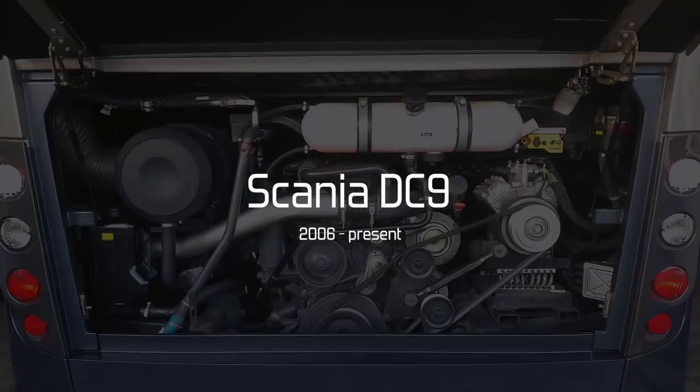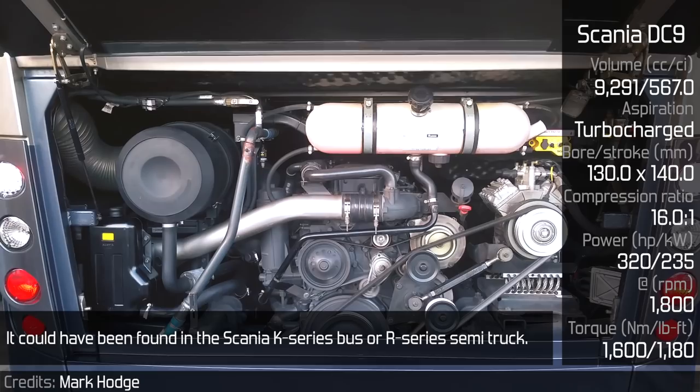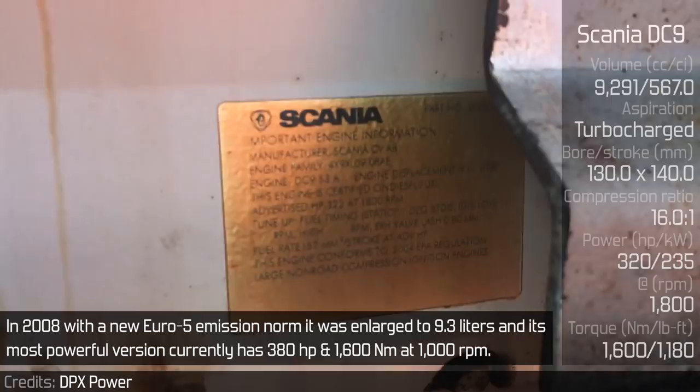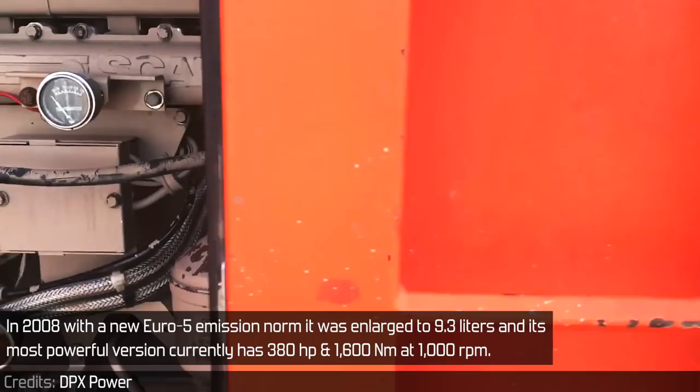Scania DC9. The DC9 was first launched as a Euro 3 compliant engine, featuring 8.9 liters of engine volume and 230 horsepower. It could have been found in the Scania K-Series bus or R-Series semi-truck. In 2008, with the new Euro 5 emission norm, it was enlarged to 9.3 liters, and its most powerful version currently has 380 horsepower and 1600 Nm at 1000 RPM.